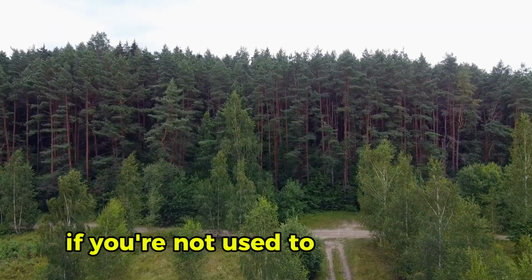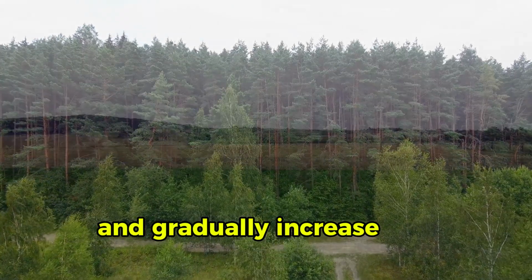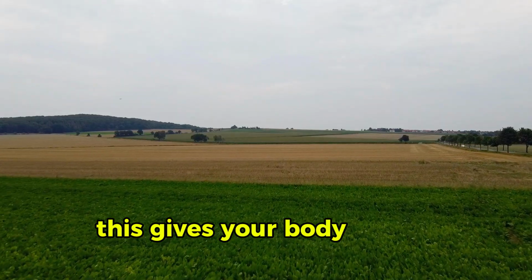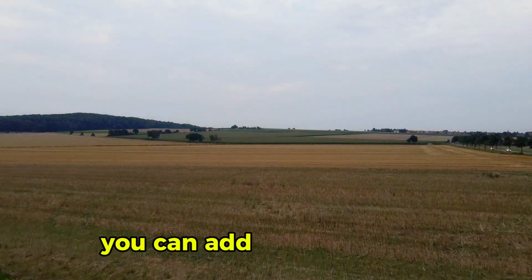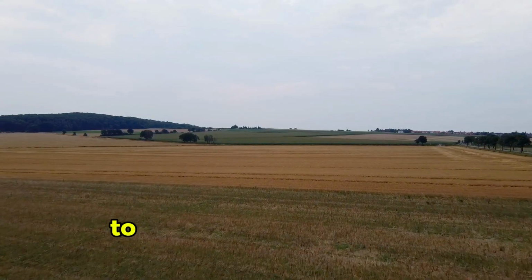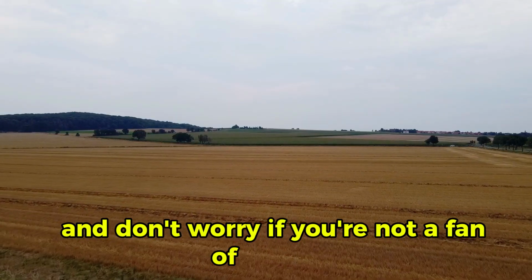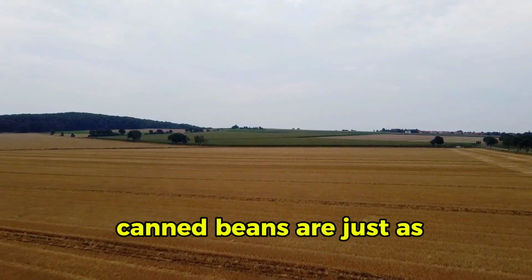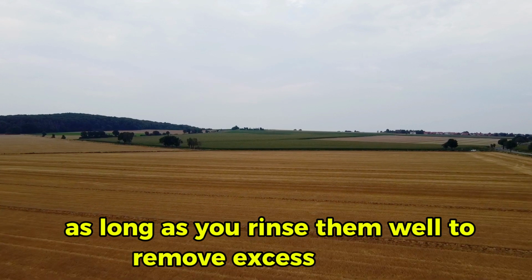If you're not used to eating beans, it's a good idea to start slowly and gradually increase your intake. This gives your body time to adjust and helps prevent any discomfort. You can add beans to soups, salads, or even make a simple bean dip to enjoy with whole grain crackers. And don't worry if you're not a fan of cooking. Canned beans are just as nutritious as dried ones, as long as you rinse them well to remove excess sodium.